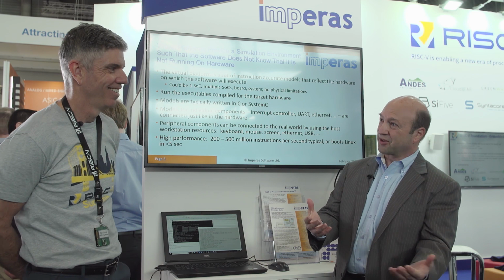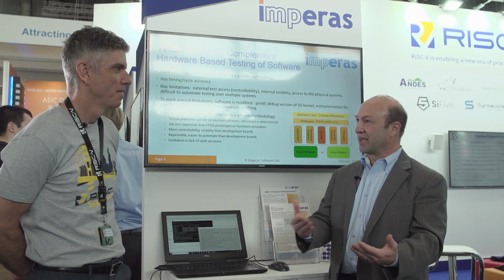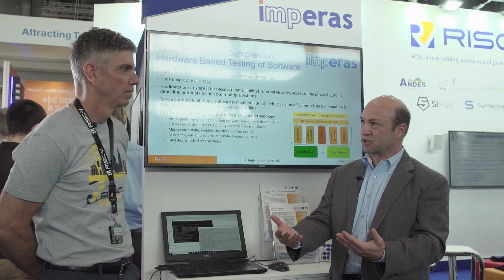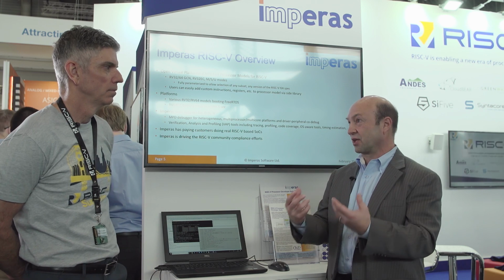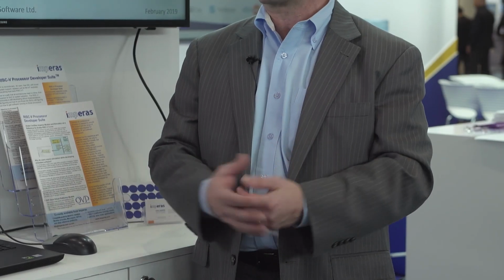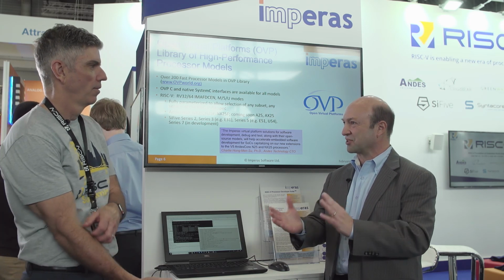The flip side of that, though, is that one of the great things about RISC-V is that it's open, and that you can customize the RISC-V cores and add in specific instructions so that the users can optimize their SoCs for specific applications. And so there's this interesting balance there.